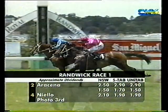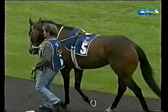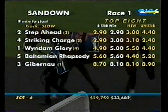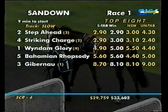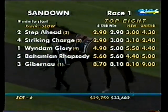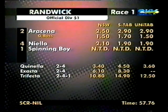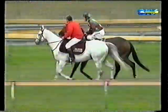So we await New Zealand. We await third from Randwick, and runners are parading at Sandown, and we'll be heading trackside there very soon. Now, the 5 runners going around in this race, the latest betting has Step Ahead from the Rick Hall Lacey stable. Now, Wyndham Glory, number 1, the Tony McAvoy trained runner by Rory's Jester, having its first run since Moonee Valley. Numbers were 5, 2, 1 and 4. Bohemian Rhapsody, good value at the moment at 5.70.